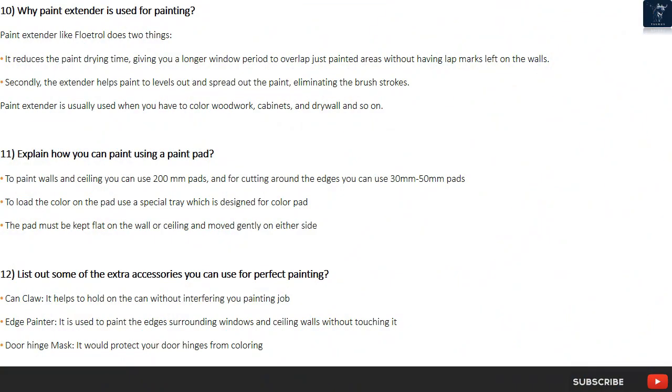10. Why is paint extender used for painting? Paint extender like Floetrol does two things. It increases the paint drying time, giving you a longer window to overlap just-painted areas without leaving lap marks on the walls. Secondly, the extender helps the paint level out and spread, eliminating brush strokes. Paint extender is usually used when you have to color woodwork, cabinets, drywall and so on.